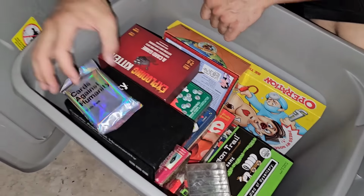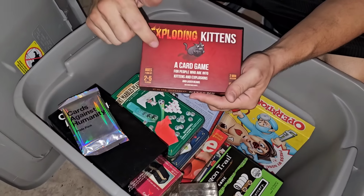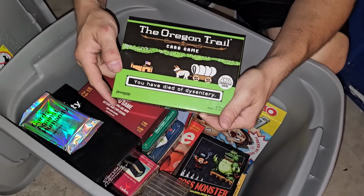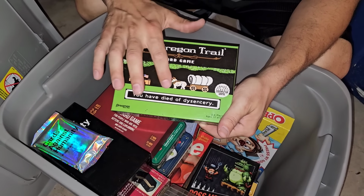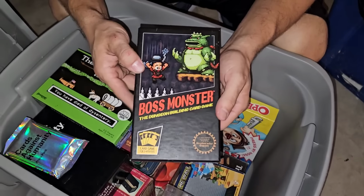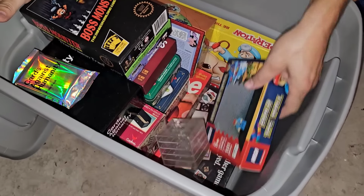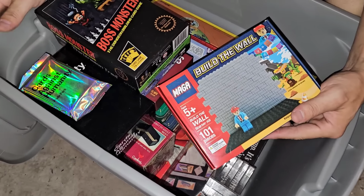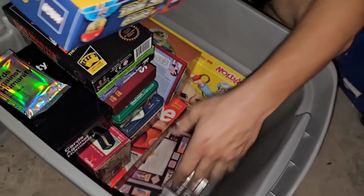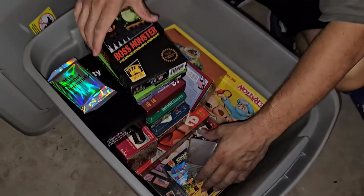Oh my goodness. Okay. Games. Cards Against Humanity, Exploding Kittens. I've heard this is really fun and really good. The Oregon Trail. I remember that game from back in the day. Of dysentery. Yeah. Oh, I remember finding this. Boss Monster. Wow. I think that's Nintendo-ish. It looks Nintendo-ish. What is that? Build. I got it now. Okay. Look at that right down there. Okay, I got it now.